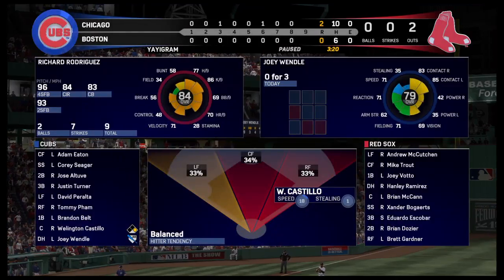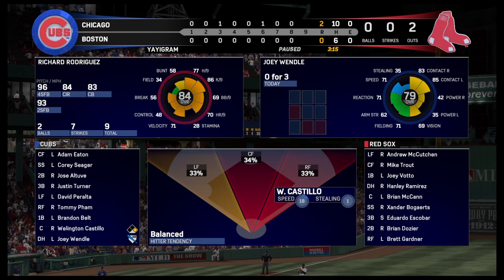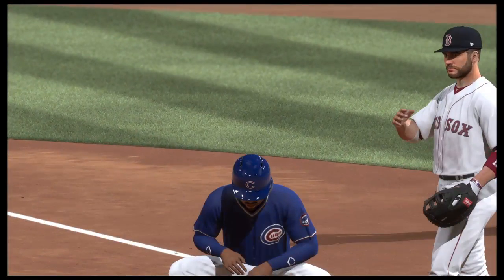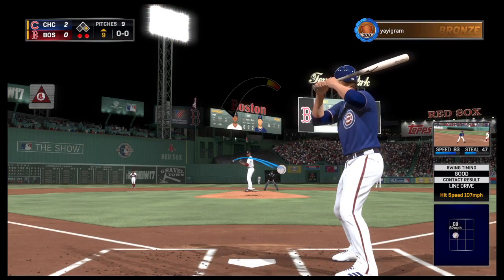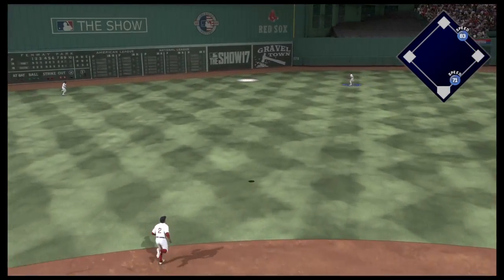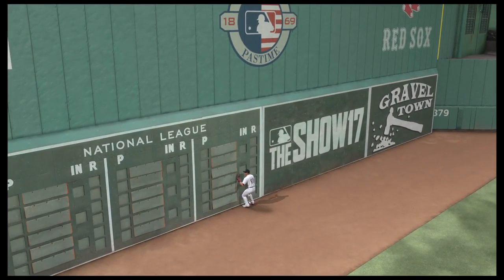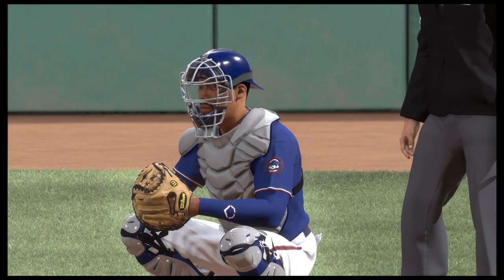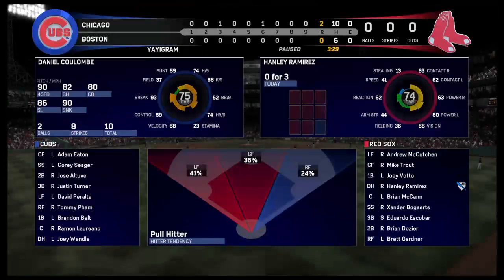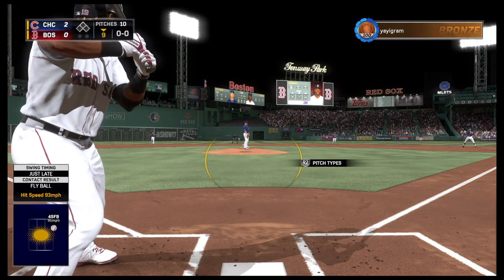Into the box now, Joey Wendell. He flew out at number 22. Will come on now and pinch run here. Running at first for the Cubs. Lifted the other way out to left center. Trout on the run. He gets there to make the catch, and that ends the inning. Stepping into the box.